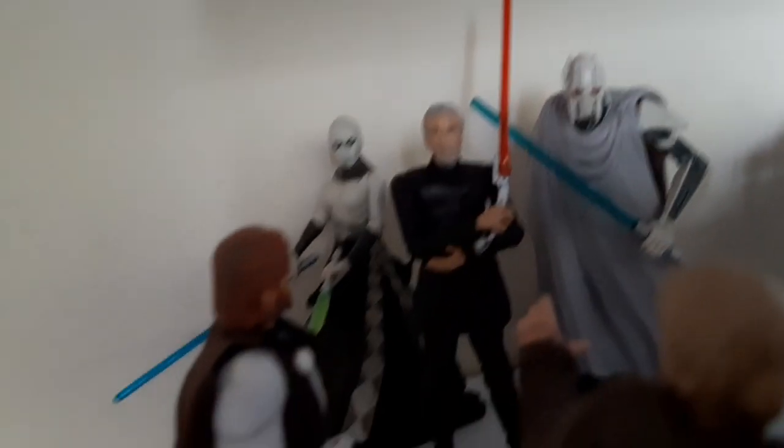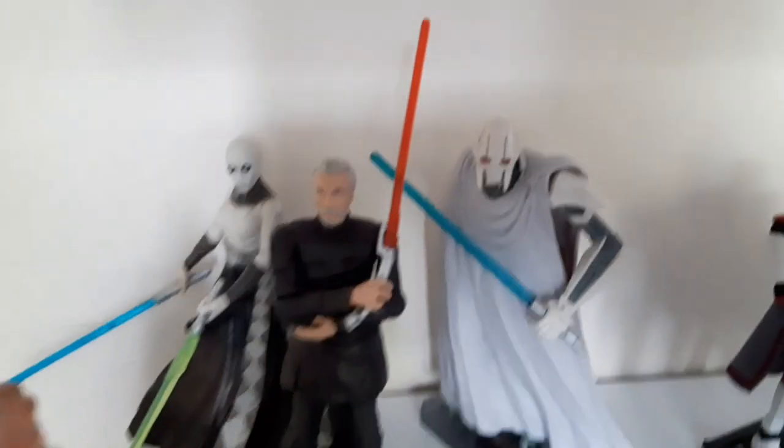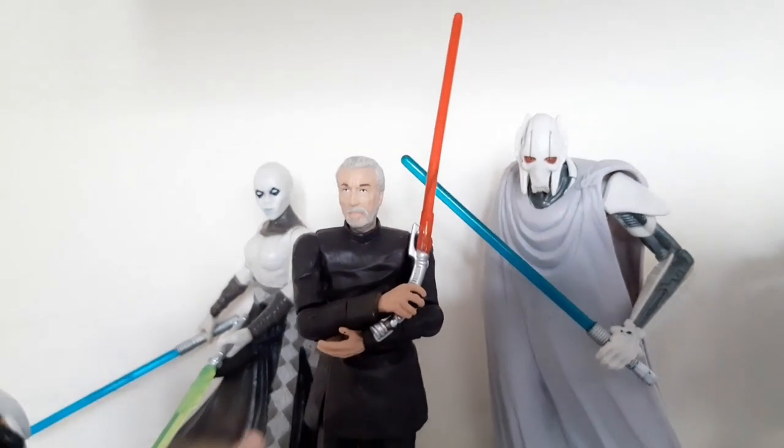And then you've got Ventress there, just pre-turning to the dark side. I love to see Ventress holding green and blue. And then this Dooku, I've got tons of this Dooku. It's a great figure. It's from Revenge of the Sith, actually, 2005.